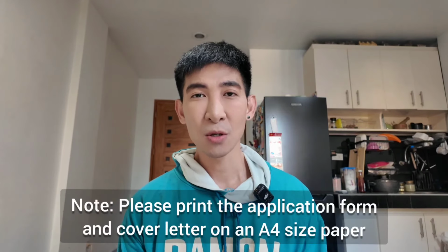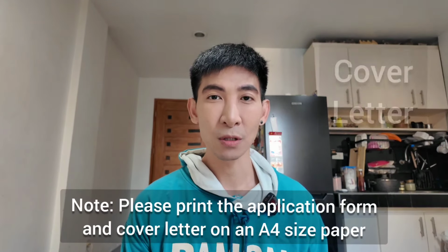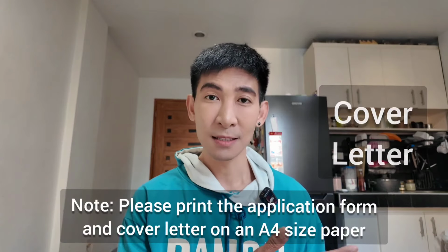In the application form, I also wrote and submitted a cover letter. It's not included in the checklist, in the list of requirements, but I was informed by my travel agent that it is also important that you submit a cover letter because that is your only chance to explain the purpose of your travel. Because here in the Schengen visa application, unlike in the US na may interview portion pa, dito wala nang interview. So the only way and time that you can explain yourself is through the cover letter.